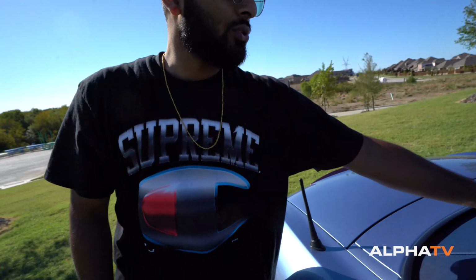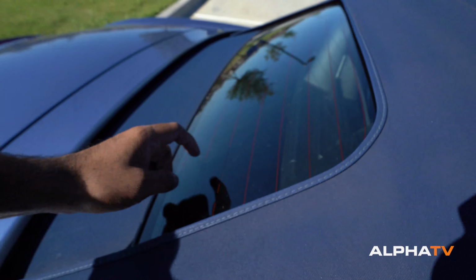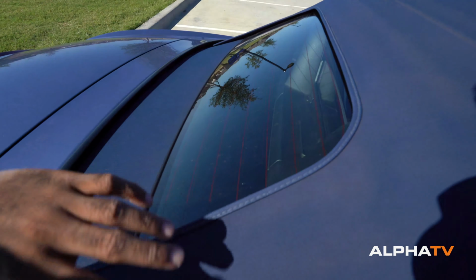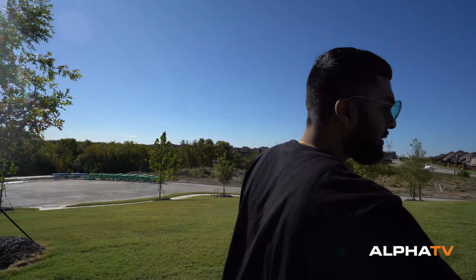The AP2s, you can see, it's the AP1s. This is a window? Yeah. The AP1s had a plastic window, and that would yellow and have cracking and stuff, so they switched it to glass.